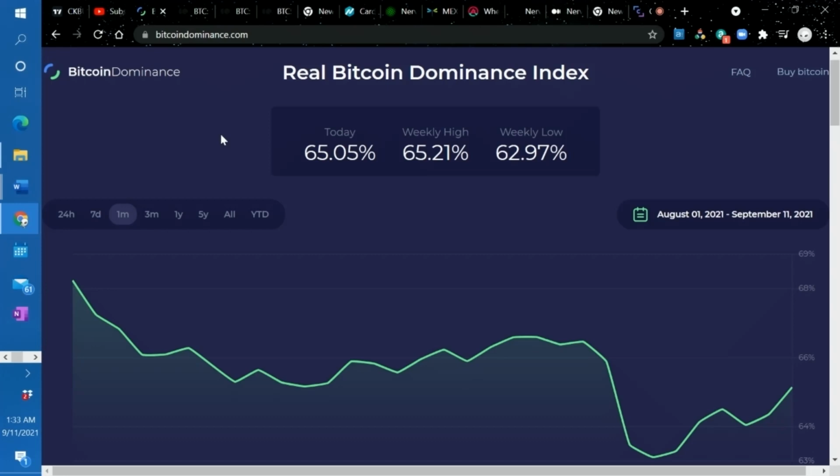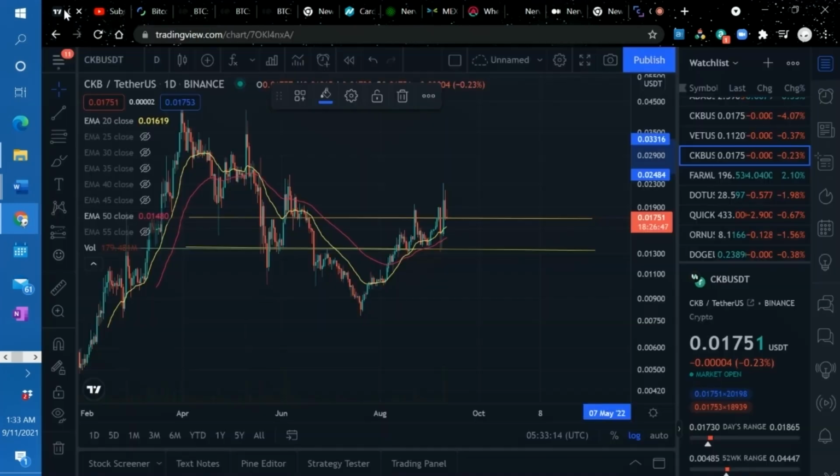Bitcoin dominance is currently testing support at around 65%. So looking good. All in all, there seems to be a strong possibility of a decent bounce coming in. Traders out there, I would keep an eye on Bitcoin dominance, to observe the relative amount of bounce from Bitcoin and alts for profit maximization.